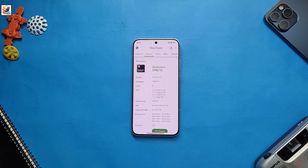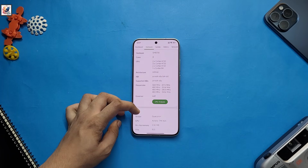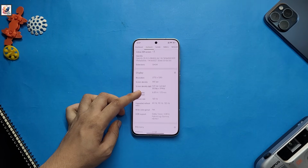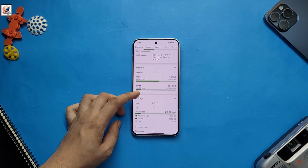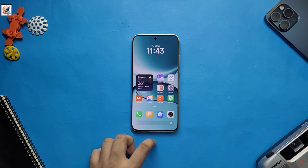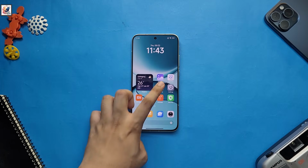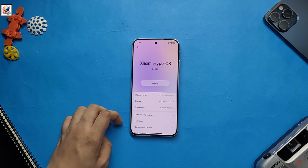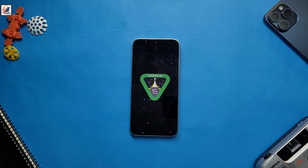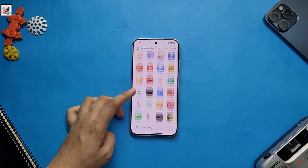The smartphone is powered by the Qualcomm Snapdragon 8S Gen 4 SoC, which is a beast. With up to 16GB RAM and 1TB storage with UFS 4.1, after a month, multitasking is still flawless and gaming performance is top notch. Software-wise, the phone runs HyperOS 2 on Android 15, and it also gets 3 years of OS updates, with no overheating in daily use.